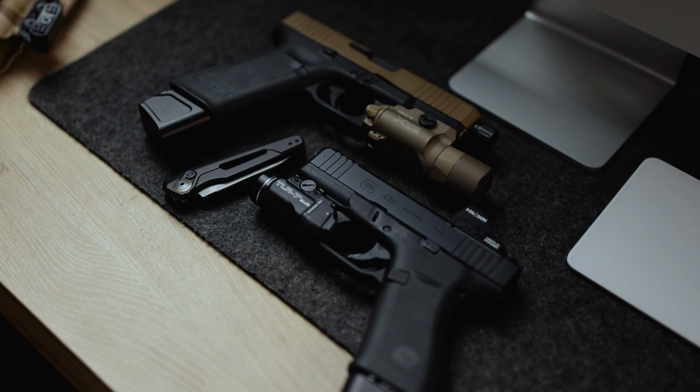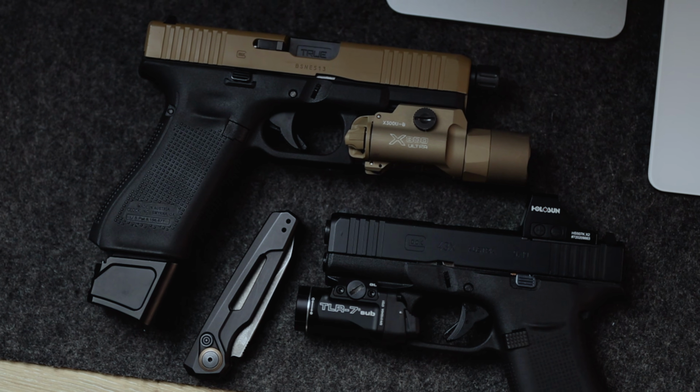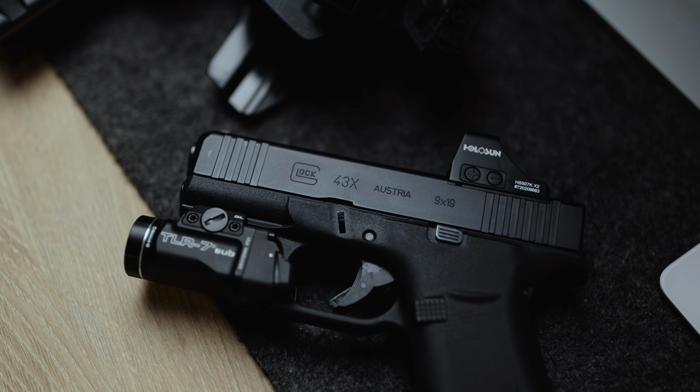My confidence in shooting has really increased dramatically since switching to Glock, and call me a Glock fanboy, I really don't care. These guns do their job and they do it well. I'll be making a separate video on both of these guns and especially how the 43X stacks up against the P365 XL, so look forward to that.